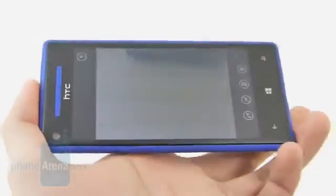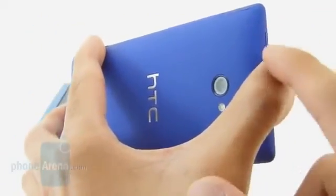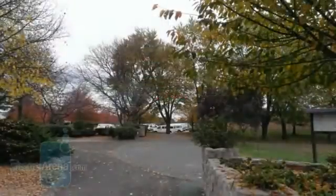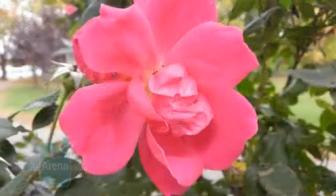No question about it, the handset's 8-megapixel autofocus camera can get the job done when it comes to taking outdoor shots, just because it's able to produce some average-looking details and some natural-looking colors, and it takes some very nice-looking macro shots as well, but unfortunately, it doesn't do that great in low-lighting situations.